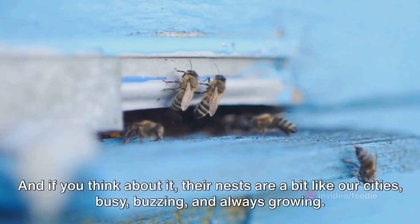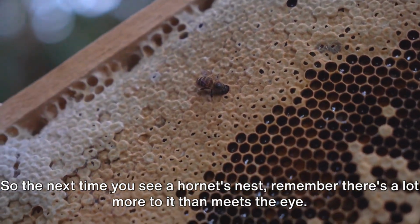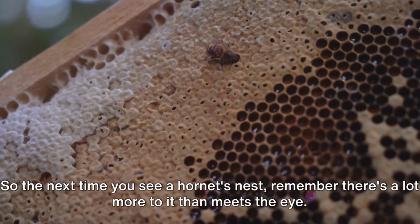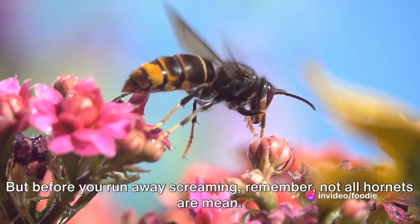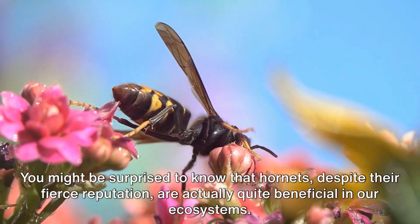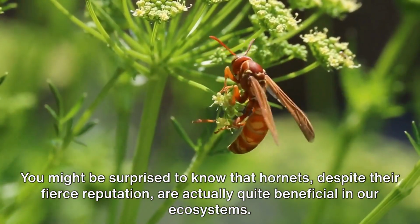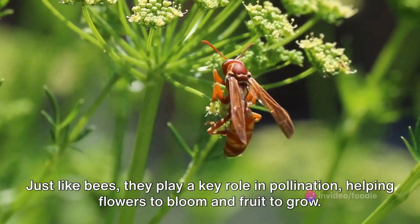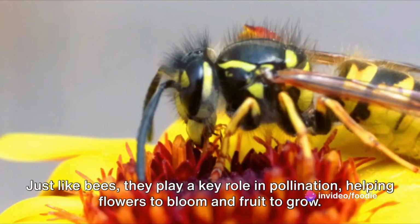Busy, buzzing, and always growing. So, the next time you see a hornet's nest, remember there's a lot more to it than meets the eye. But before you run away screaming, remember, not all hornets are mean. You might be surprised to know that hornets, despite their fierce reputation, are actually quite beneficial in our ecosystems. Just like bees, they play a key role in pollination, helping flowers to bloom and fruit to grow.